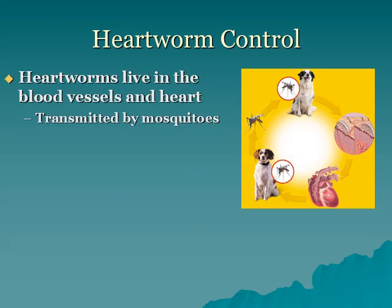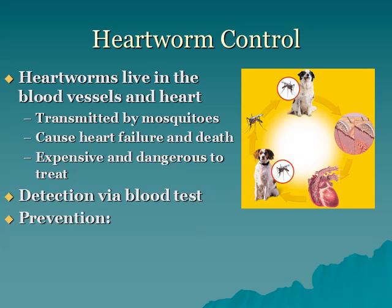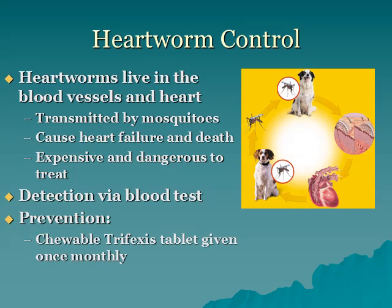Heartworm is another disease that plagues dogs. It's a worm that grows up in the blood and the blood vessels and the heart. It's transmitted to the dog by mosquitoes. Once the larvae migrate into the heart, they grow into large worms, which can cause heart failure and death.